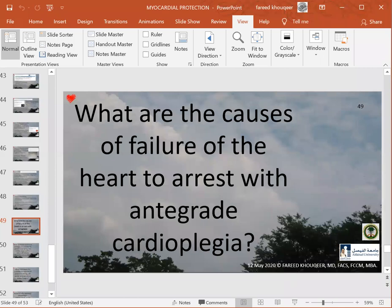content of the cardioplegia itself. Yes, Hussein, that's absolutely true, especially if you are the one making the cardioplegia solution in your institute. It could be a faulty bottle, so you have to change the cardioplegia. And also severe coronary artery disease, ostial.